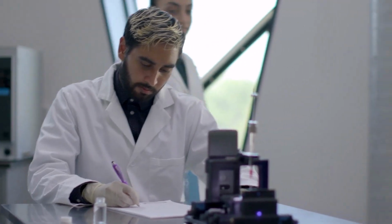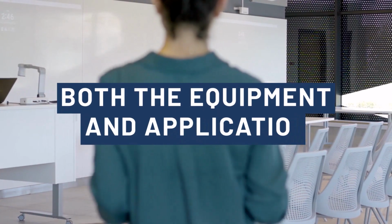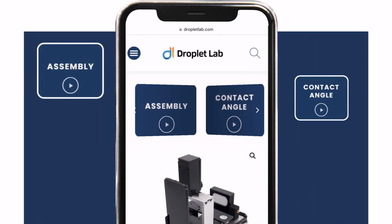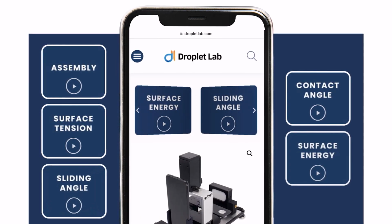Things that impressed both the professor and his students when it came to the Droplet Lab instrument were the versatility and how easy it was to use both the equipment and the applications that came along with it. The demos with users when using the applications were very easy to understand and incorporate.